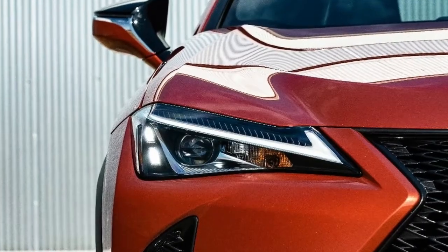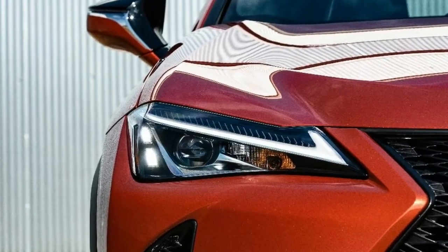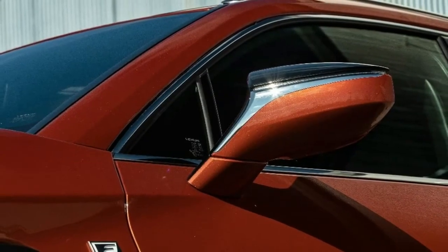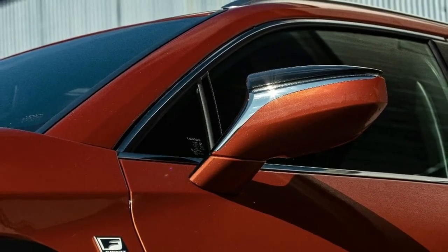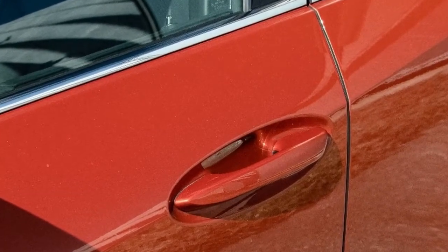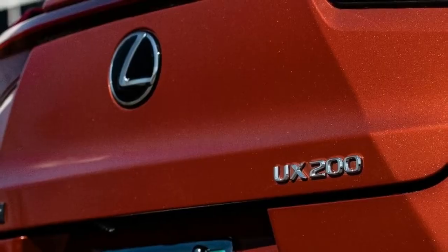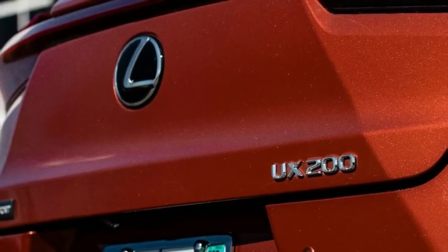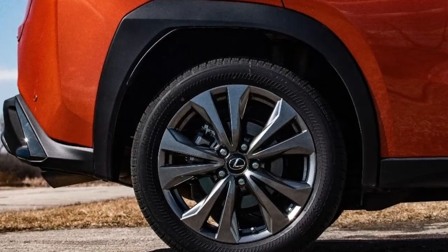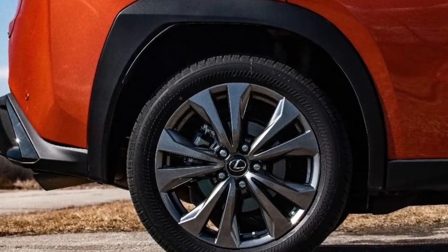A UX250h hybrid with a fair amount of equipment stickered at $38,240, while an essentially fully loaded UX200 with its sport-oriented F Sport package, pictured, rang up at $41,285, nearly $10,000 less than the last Mercedes GLA 250 we tested.